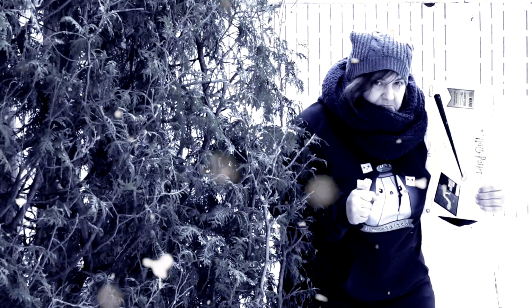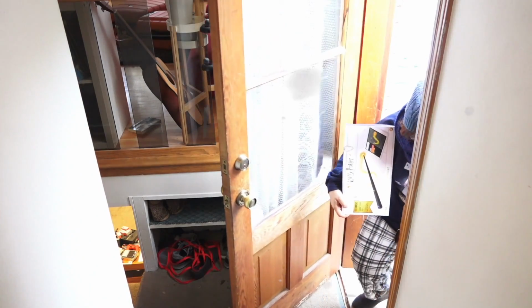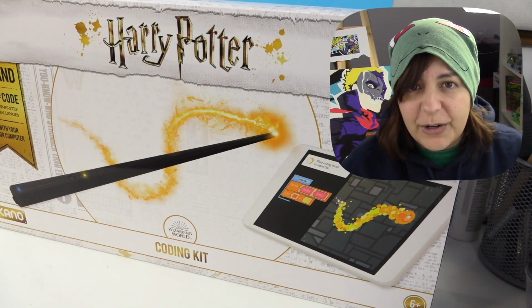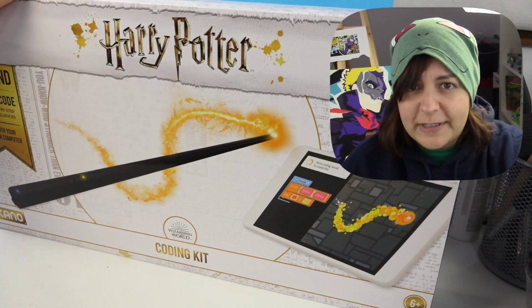Five minutes later, I don't know how she does it. She shows up not just with the kit, but with more money in her hands. She really is a mystery to me. And so for this week, the Harry Potter coding kit is the one under attack.